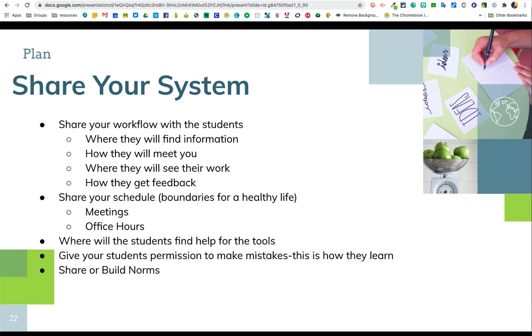Be sure that students know where to find help for the tools that you'll be using, whether it's a vendor's website or a school website that will help students use whatever tools it is that you're using. And that's handy for parents too, because particularly the parents of younger students, they need to understand how to use the tool so that they can help their students use the tool. Also share norms or build them online with your students so that everyone understands in your system how things will work.